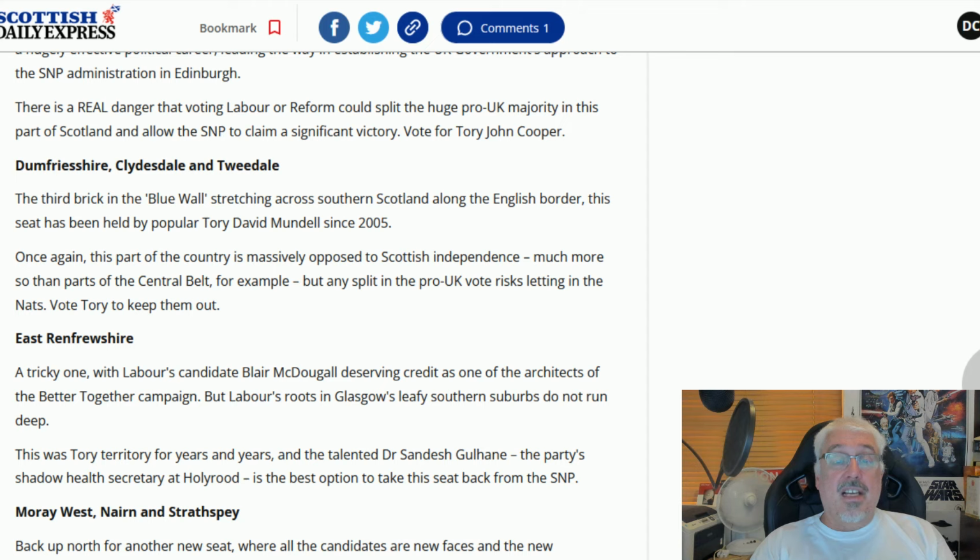Dumfriesshire, Clydesdale and Tweedale. The third brick in the blue wall. Again, a southernish seat along the English border. This seat has been held by popular Tory David Mundell since 2005. Always had a good run at it. So again, keep him in.